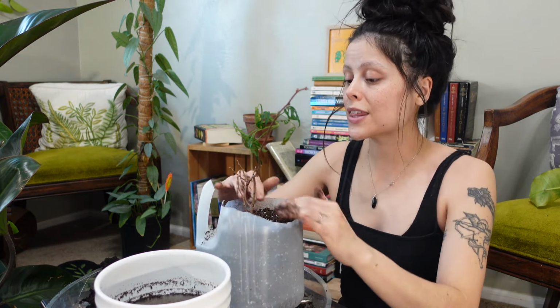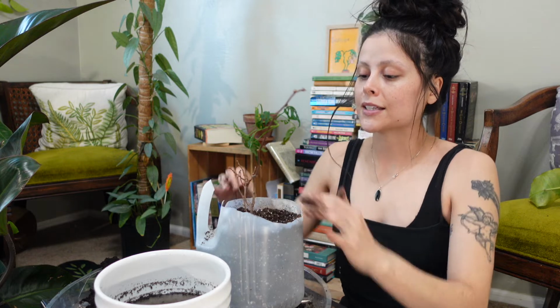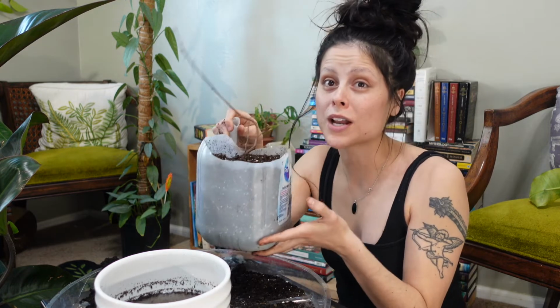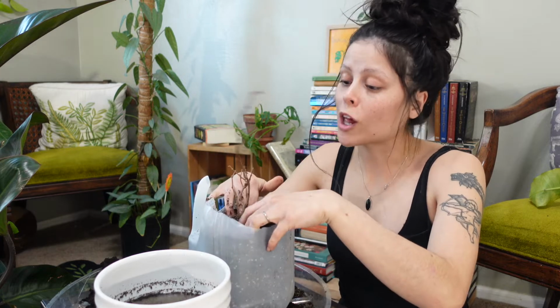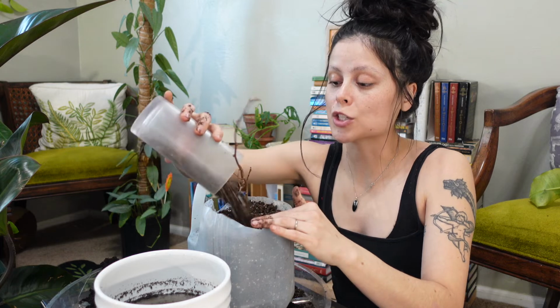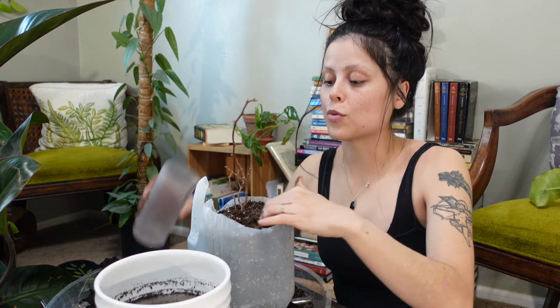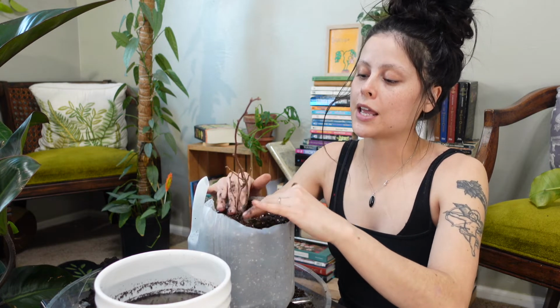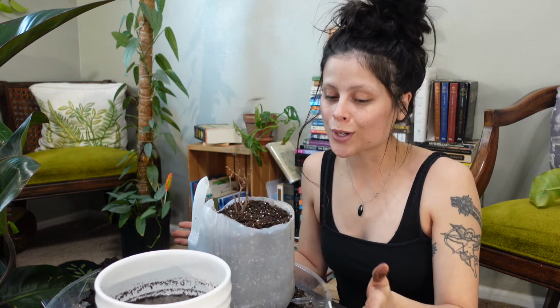So the plan with these guys, like I said, I'm not planning to plant these directly into the ground anytime this year. I know I will be moving up in size from this gallon well before I put them outside. Hopefully, I think. And when I do move these outside for the summer, hopefully mid to late springtime, I will throw on a layer of mulch. I just don't need to worry about that right now because they're inside. So for now, this is fine.